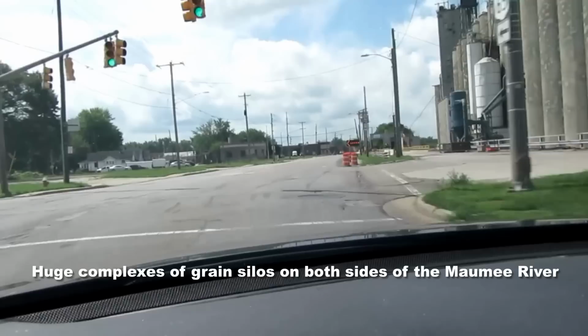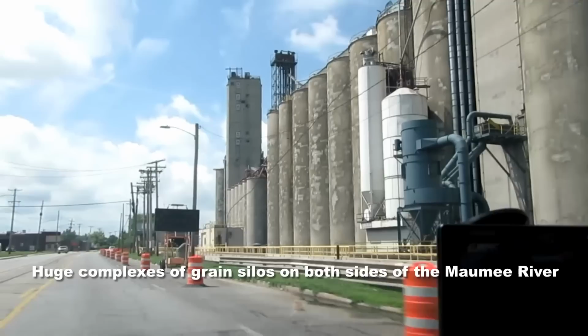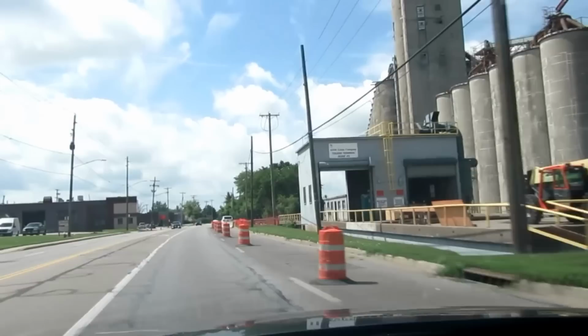Obviously a very industrial part of Toledo. Huge grain silos right along the river.